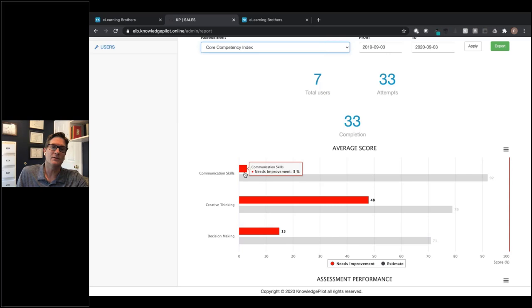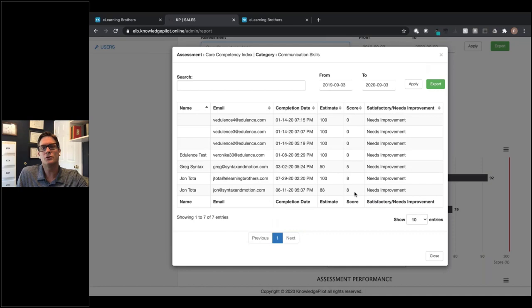All of them allow you to click in and actually see who they are, who took it, and what they scored. So if you notice here, a lot of people thought they were great with 100, but they actually scored 0. Again, mostly demo information. Don't panic. Our team is not that unproficient in communication skills. This is just their assessment inside of KnowledgePilot. But again, great assessment, great estimates, great scores.